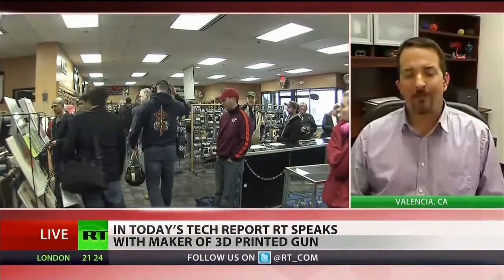Personally, obviously, one of the things to make sure everybody understands is there are a lot of firearms on the market today that are made out of plastics. It's just a different type of manufacturing process. But in terms of 3D printed plastic guns, it definitely shows some of the capabilities, but obviously the durability just isn't there. And so I personally wouldn't want to have one.